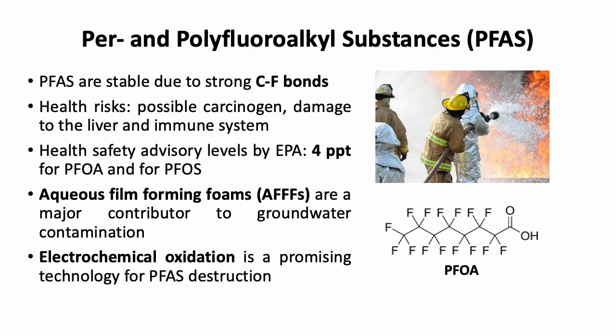PFAS are very stable organic molecules due to the very strong carbon-fluorine bonds. These compounds were used in various products and different applications, and they can pose significant health risks. For example, studies have shown that they are a possible carcinogen and can cause damage to the liver and immune system, just to name a few.